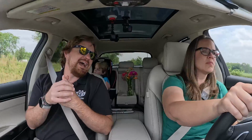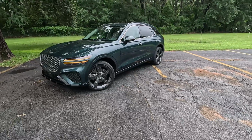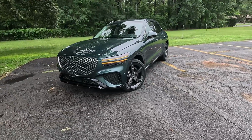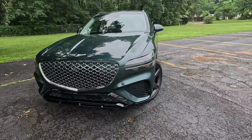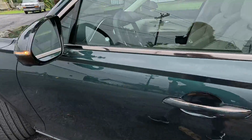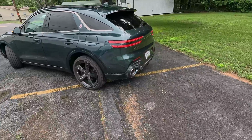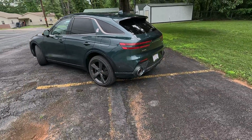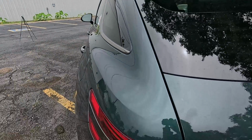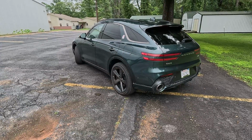Otherwise, what are your thoughts on the outside of this one? We've got 21-inch wheels. We've got all the dark chrome accents. I really like the way that Genesis uses a good combo of sharp edges with the curved edges. It makes it super classy. I think this is the best execution of that. Yes. It's feminine, but could also be masculine too. It's not so feminine that men wouldn't like it or anything like that.